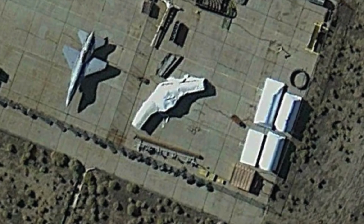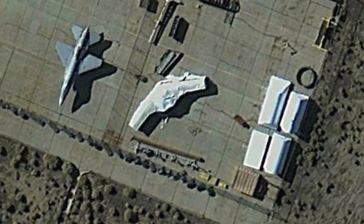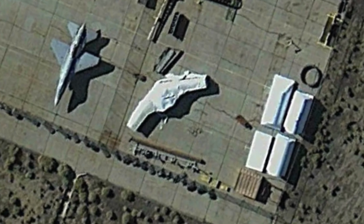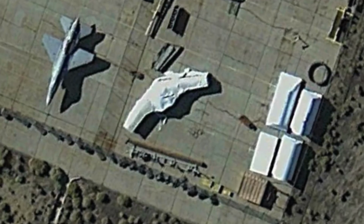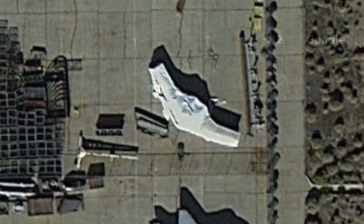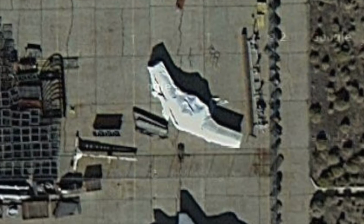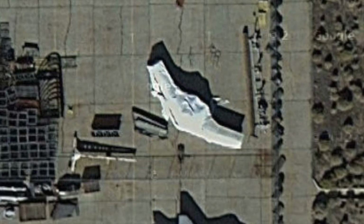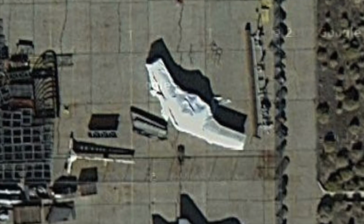One thing that stood out to those who saw the image was that the craft appeared to be wrapped up, meaning that it was harder to see some of the finer details, or even the actual shape of the craft. The mystery object is parked next to an F-16. The F-16 is an incredible machine, and although US military officials have said the F-16 is having its numbers reduced, they still said that it has its place within their fleet.